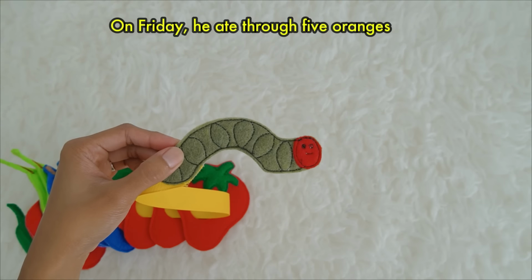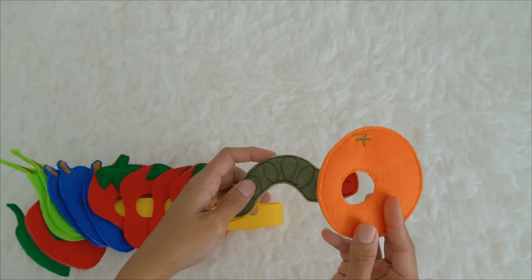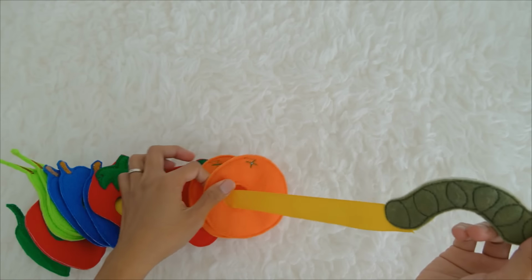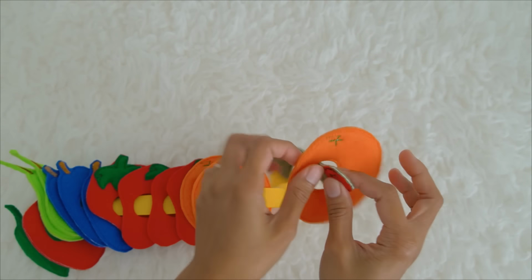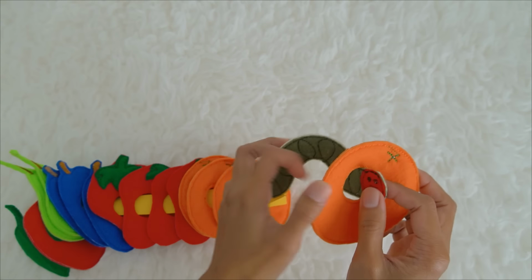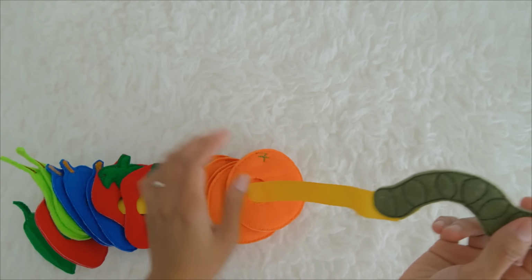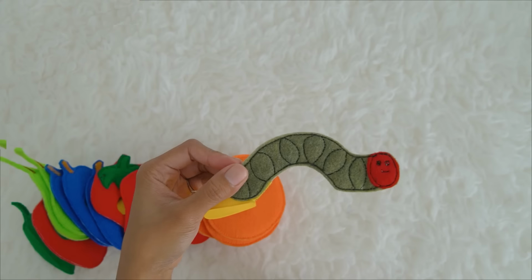On Friday, he ate through five oranges. One, two, three, four, five, but he was still hungry.